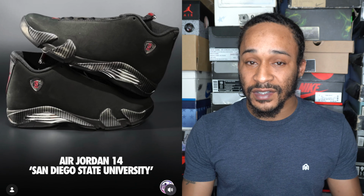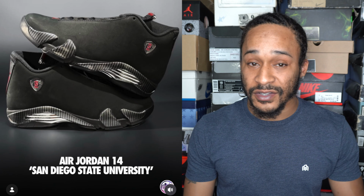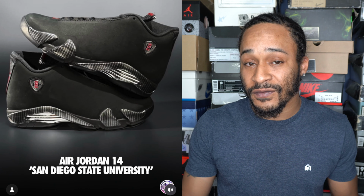But yeah, the 14s, those are the best San Diego State Jordan PE by far. They're a little too similar looking to last shots, to be honest, but still, they look nice. Like I said, they check off all the boxes. They got the logo, they got the right color. So as a Kawhi Leonard fan, I definitely need those to wear with the jersey. Unfortunately, I don't know anybody with San Diego State athletics that can help me out with that.